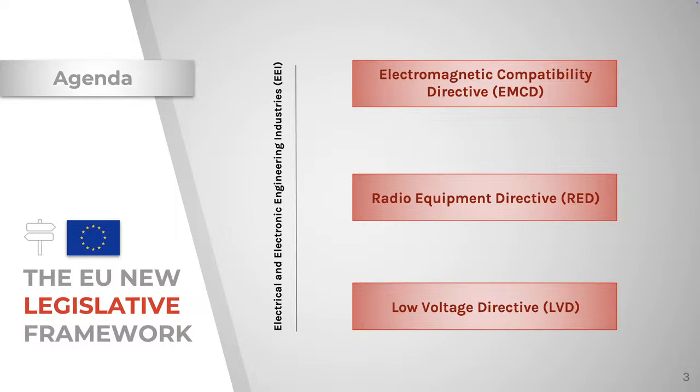As a manufacturer, there are other directives you and your suppliers will need to be aware of, such as the RoHS Directive, WEEE Directive, and Battery Directive, but today we cover these three directives in the Electrical and Electronic Engineering Industries, EEI, including electrical devices, radio equipment, and telecommunications industries. Examples are mobile phones, the mobile network infrastructure, TV sets, power supply units, wireless routers, maritime radios, sensors, and much, much more.